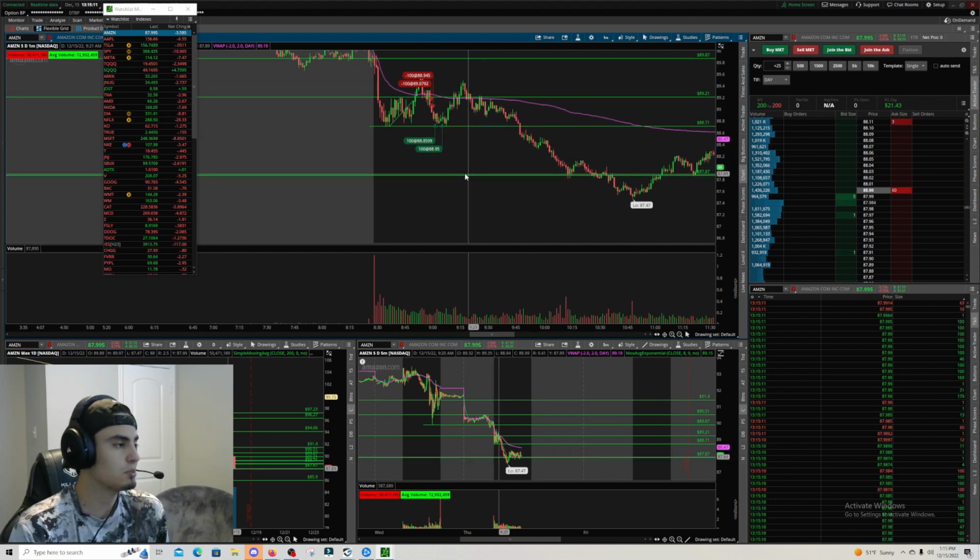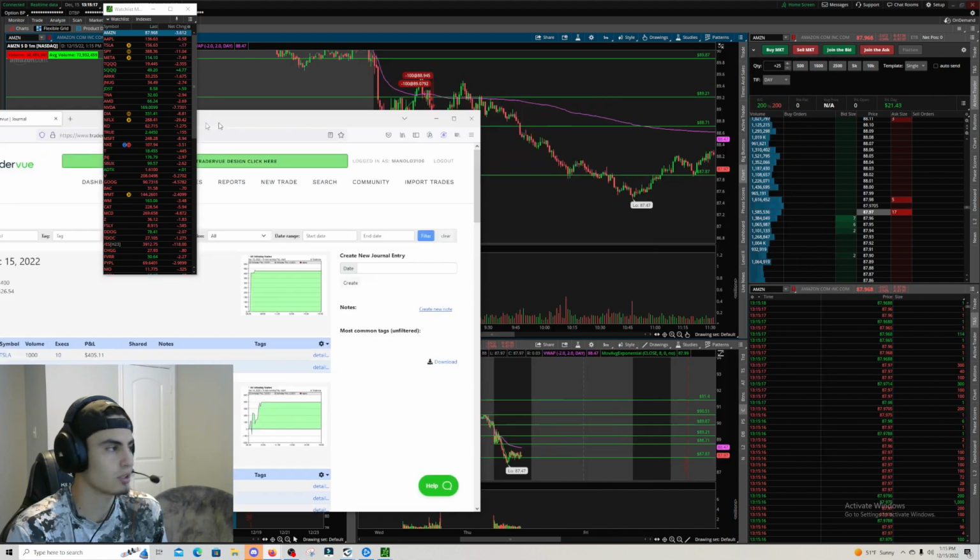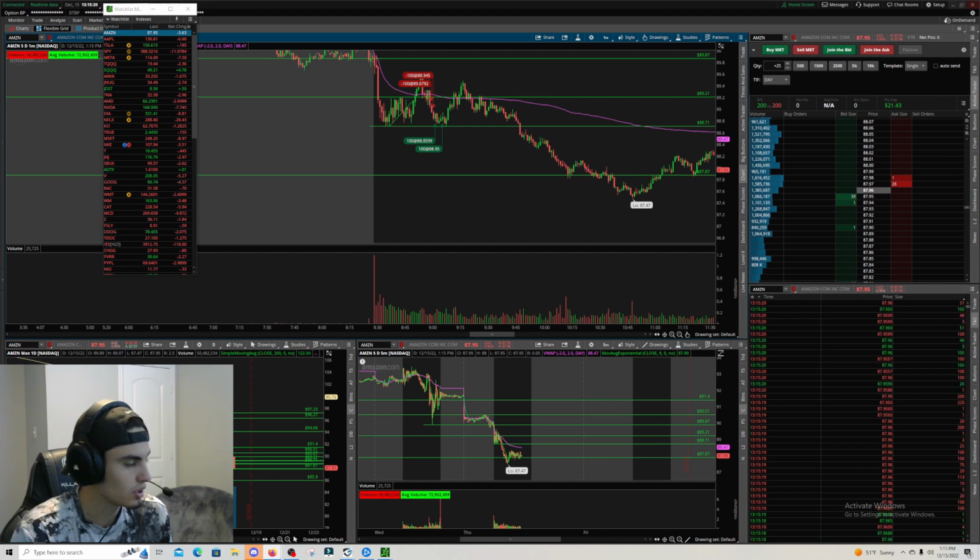And then that's pretty much it on the long side. You guys see, here's my trade review. Those are the only two tickers I traded: Amazon and Tesla. $400 plus $21 equals $430 profit.